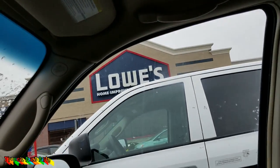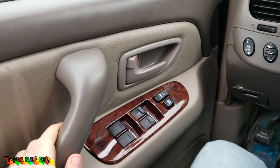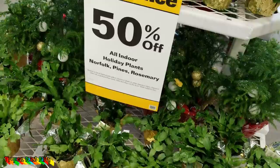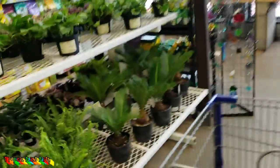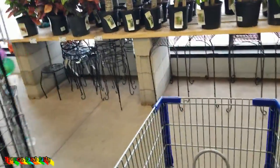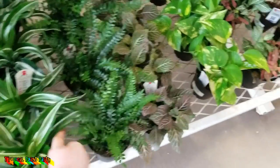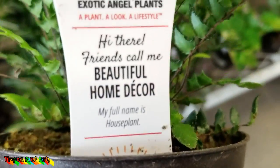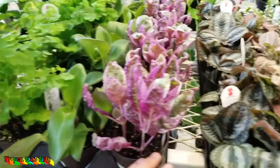Also, let's get some coffee. Home away from home. Cold, I don't want to go out. Not doing it. Nope. Last thing we need are more plants, right? Look at how pretty and shiny these are. Well, that's useless. My full name is Houseplant. That does nobody any good. I love this rainbow.